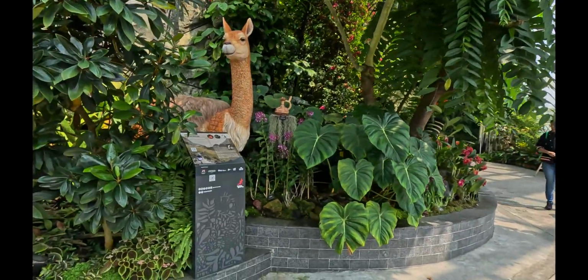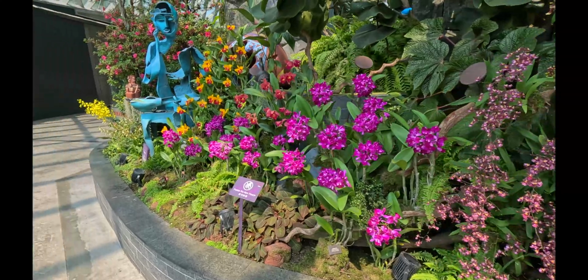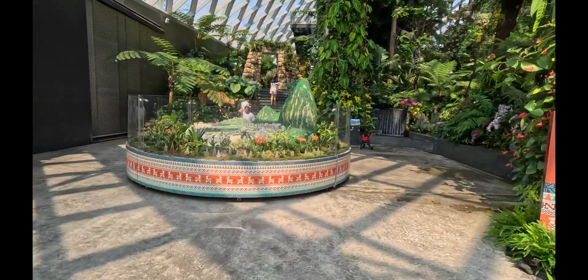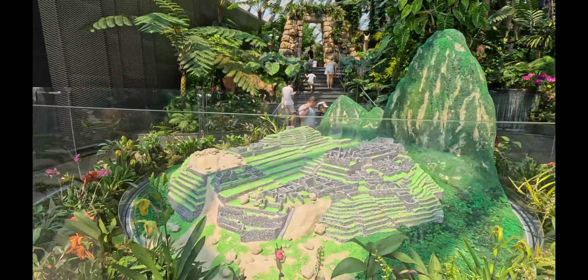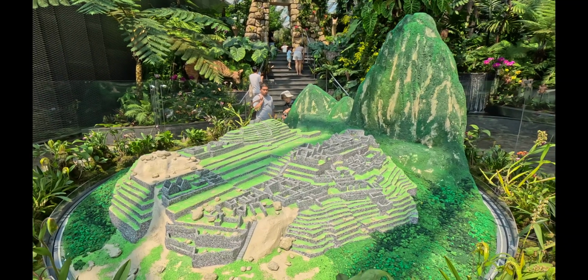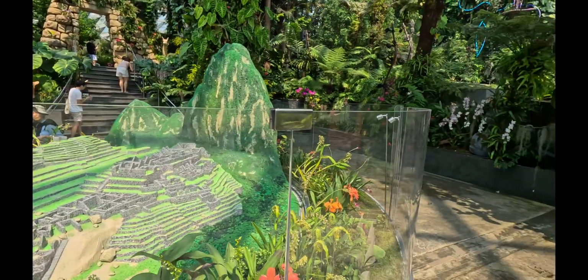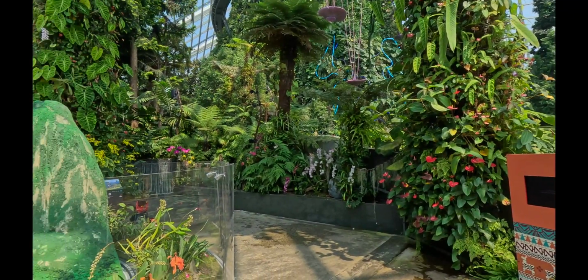So these are orchids from Machu Picchu. That's cool. I've read that there's over 7,000 plants in here. Oh wow, they've got a whole Machu Picchu exhibition. This is definitely on our travel bucket list. This is Machu Picchu. That's pretty cool. So I think the forest around here is plants that you will find in Machu Picchu.